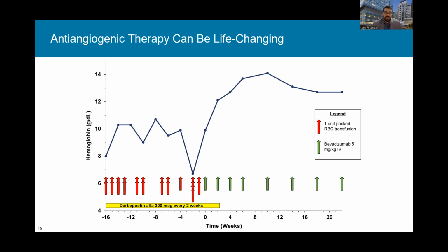But this is an example of a patient who was a fixture in our blood bank, who came in every couple weeks to get her transfusions. The red arrows there are units of blood that she got transfused. And on the x-axis, we can see the time in weeks. And we see her hemoglobin as the blue line. Normal hemoglobin for a woman is above 12. And we see here that she was completely red cell dependent, dependent on blood transfusions, and then started bevacizumab. Those are the green arrows.